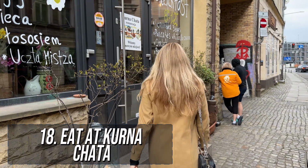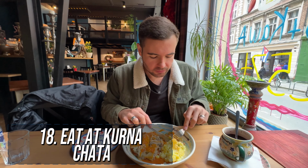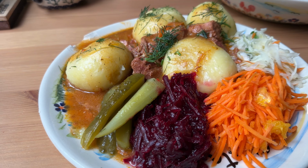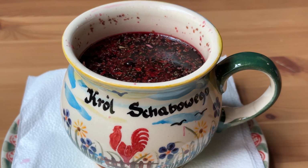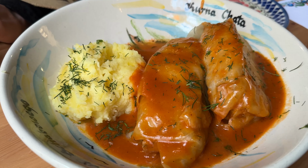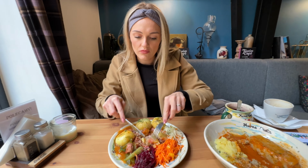Number 18 on the list, grab a meal at Kurna Chata. For a cozy traditional Polish dining experience, Kurna Chata is a must. Their beetroot soup is so good, I had to go back for seconds. The restaurant offers hearty, delicious meals in a warm, rustic atmosphere. You'll feel like you're eating at a local family's table.